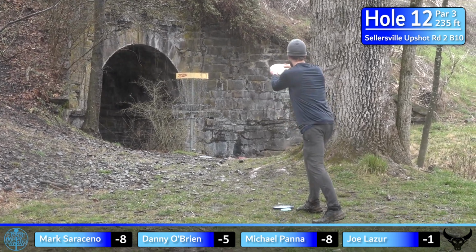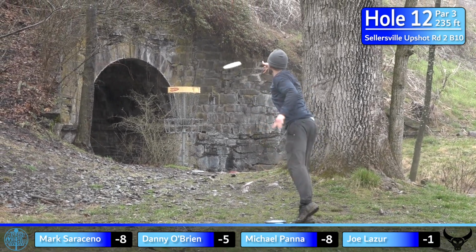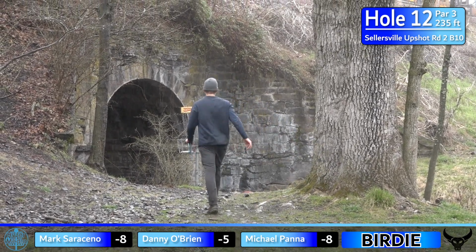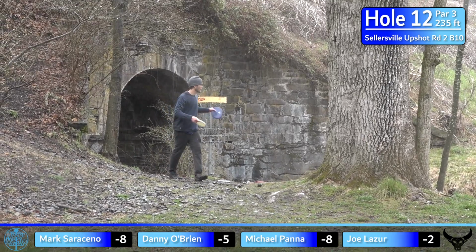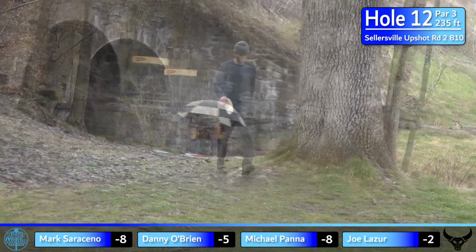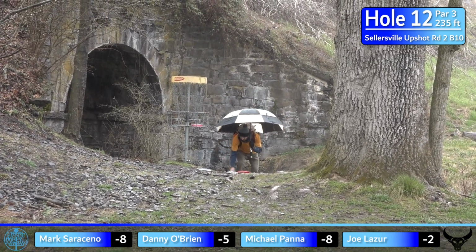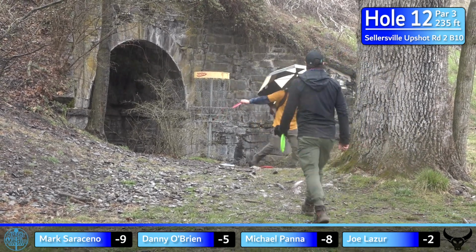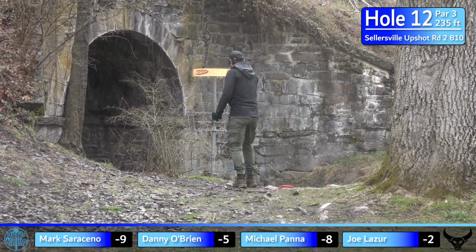And now Joe with the last actual putt for a birdie, and nails it. I say that being that Mark is all but parked, if not actually parked. Yep, he is actually parked. Not really even much more than a tap in. So he's able to take the outright lead at 9 down, as Michael is tapping in his par.